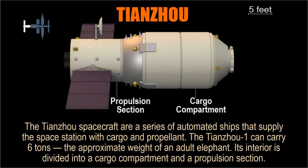Tianzhou. The Tianzhou spacecraft are a series of automated ships that supply the space station with cargo and propellant. The Tianzhou can carry 6 tons, the approximate weight of an adult elephant. Its interior is divided into a cargo compartment and a propulsion section.